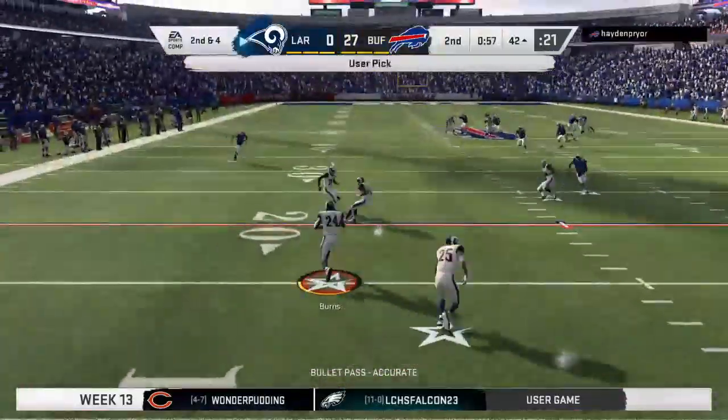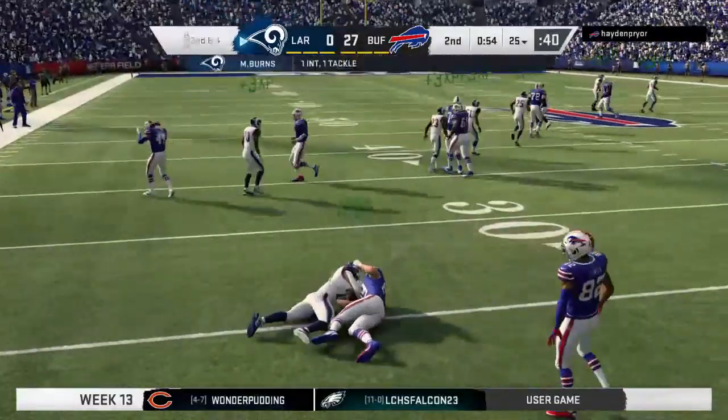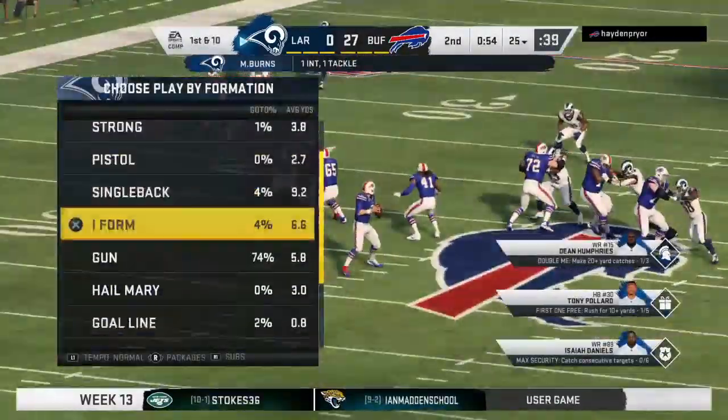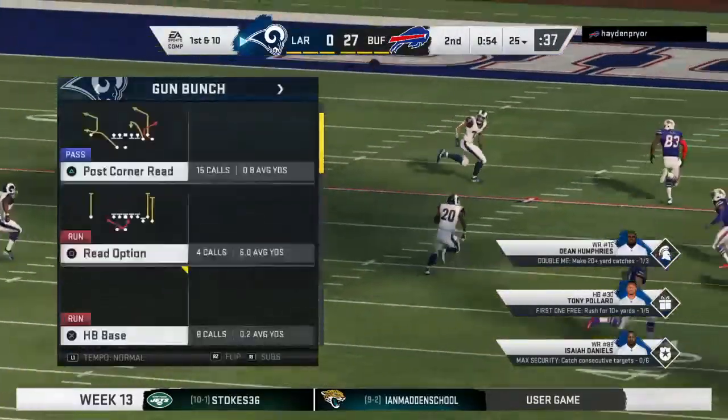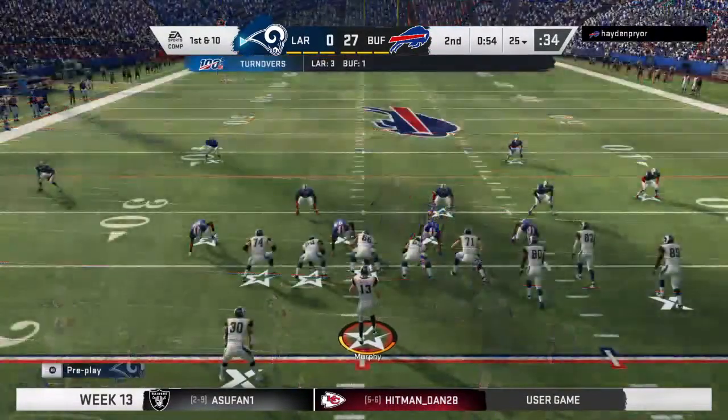He rifles one that's intercepted. Picked off at the 14. And the return will stop right around the 25. He had a little bit of the turnover bug last week, 3 interceptions. Not an absolute disaster, but another one here. Do you start to get a little worried?